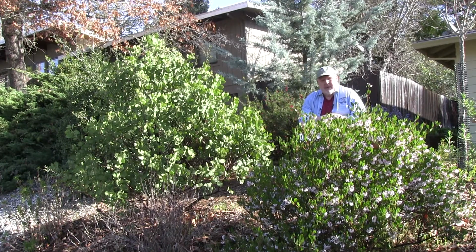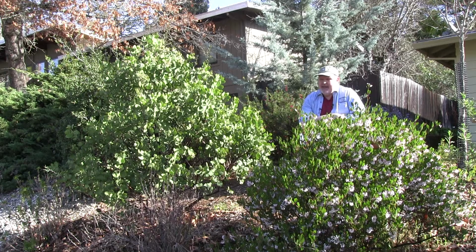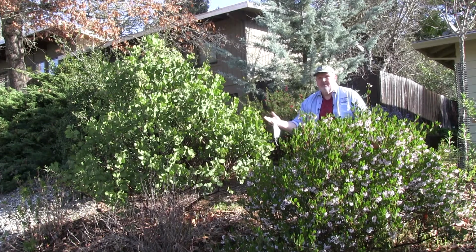I also always want to pay attention to the bloom calendar. I talked about how they start blooming in January, and Howard McMinn is one of the latest blooming manzanitas, and so by planting these two next to each other, you can extend that bloom period for pollinators over a period of several months rather than 1 month.